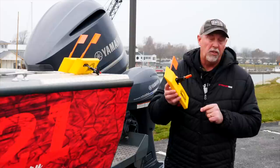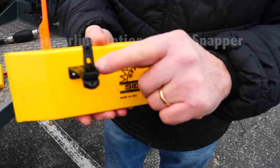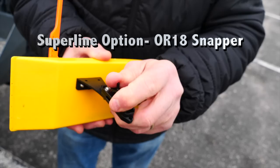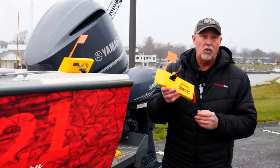But a lot of people don't necessarily just fish those lines. A lot of guys are using super lines. So if you're that guy that likes to use a super line, a fuse line, what I would recommend doing is substituting the orange release that comes on the front, the OR19, for this release. This is called the OR18 Snapper, and it's designed to handle super lines, slippery, low stretch super lines. And what I would recommend is putting the snapper on the front, and then of course just staying with the OR16 on the back. And this setup is going to be very successful for guys that want to fish braid.